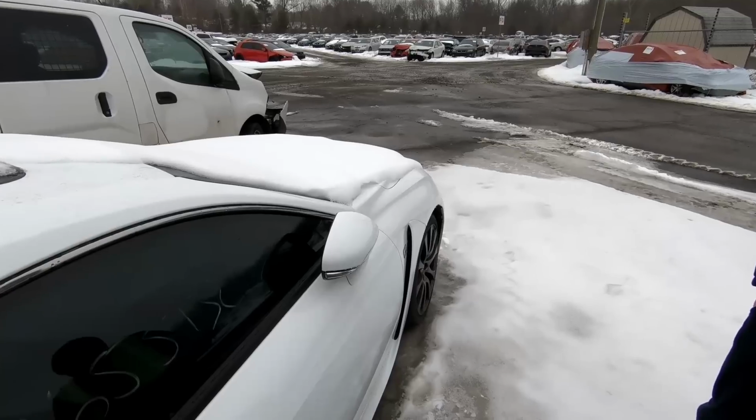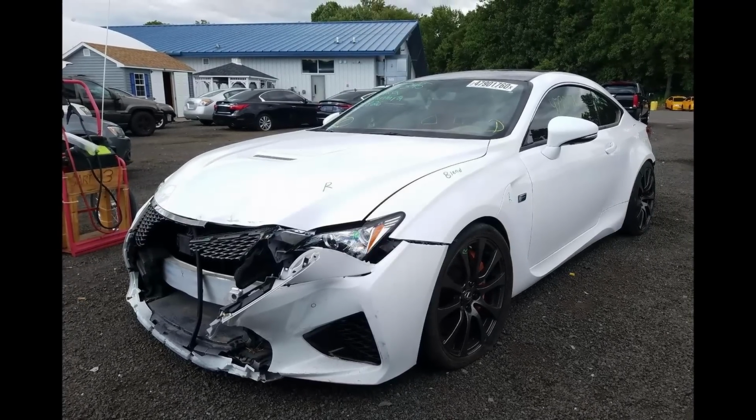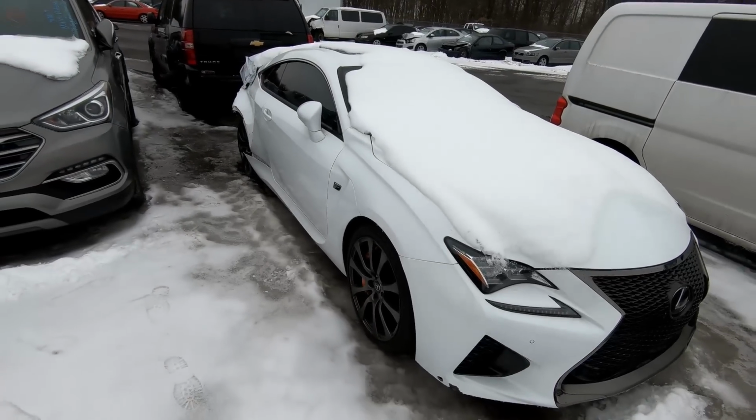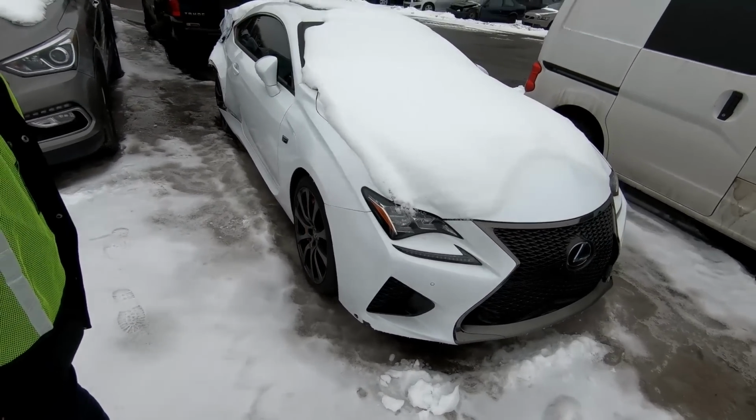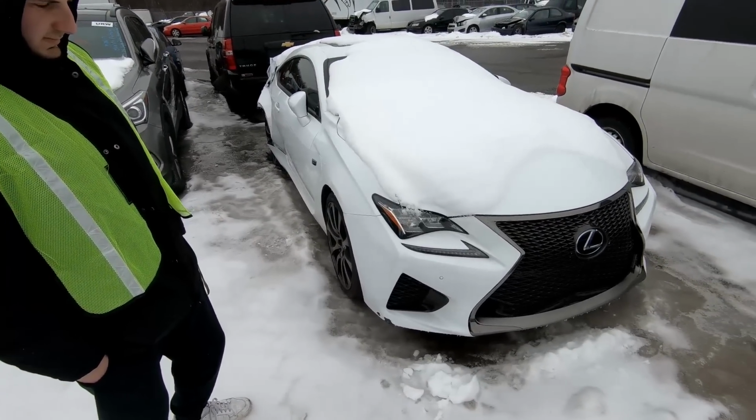They're so rare, I never see them. There's one in North Boston with all over damage, but they sell for a lot too, around 25 grand I would say. This one will probably sell for less than 20, and someone's gonna pull the motor out and just part it out.